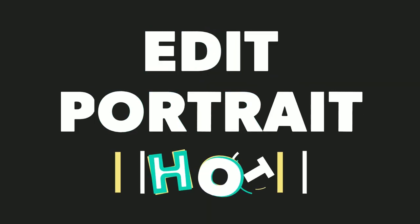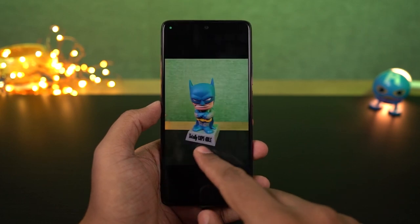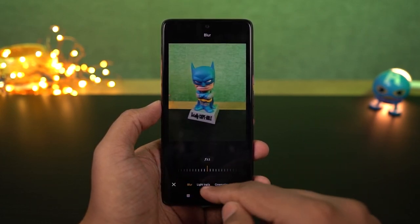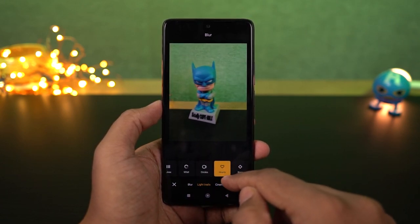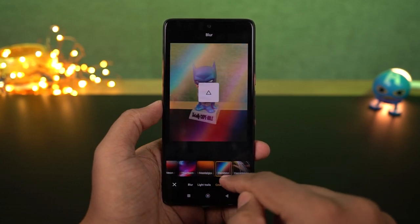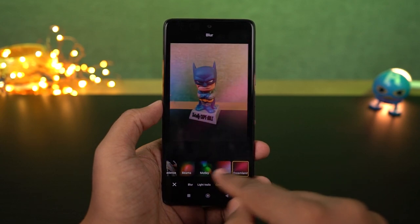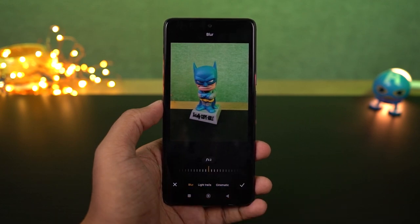Now, going on next, we can also edit those portrait shots. Just open the picture in the default gallery application and click the aperture button on the top right corner of the screen and you get three options. First, we can change the amount of background blur effect we want. Following that, we have light trails where the background simply moves around to give you a pretty cool effect. And after that, finally, we have the studio lighting effects. This is a new feature. At least as of now, it's not available on all the Xiaomi phones.